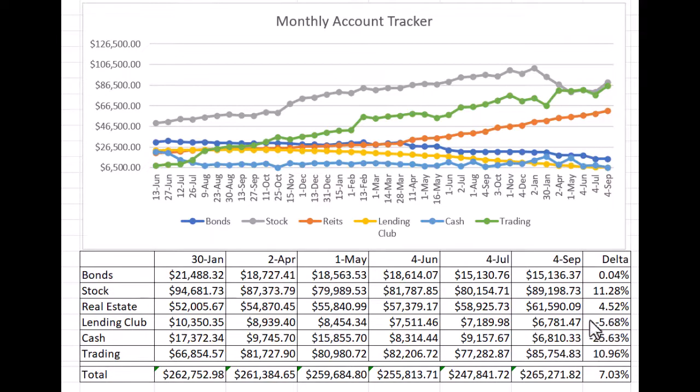You can see my cash went down quite a bit because I did have to invest a lot of money into that innovation fund compared to the amount of cash that I keep on hand. Overall, pretty good movement from July into September. I was unable to do a monthly update for August, so it looks a little bit better than it would normally with a 7% increase over the 2 months, but 3.5% per month on average is pretty good. And of course, we did see a little bit of a rally in stocks from July to where we are right now in September.